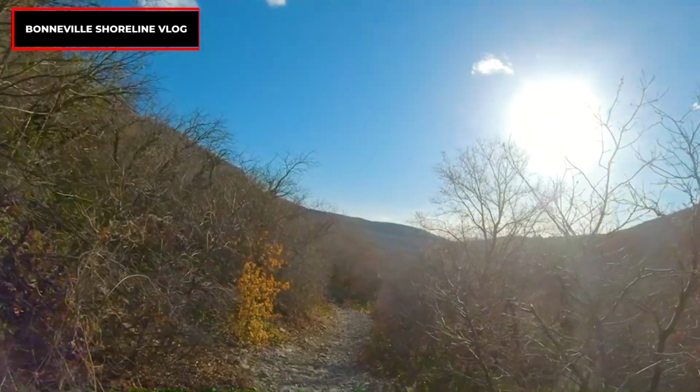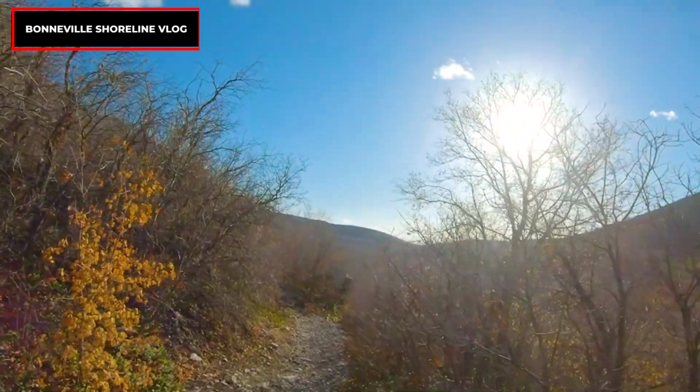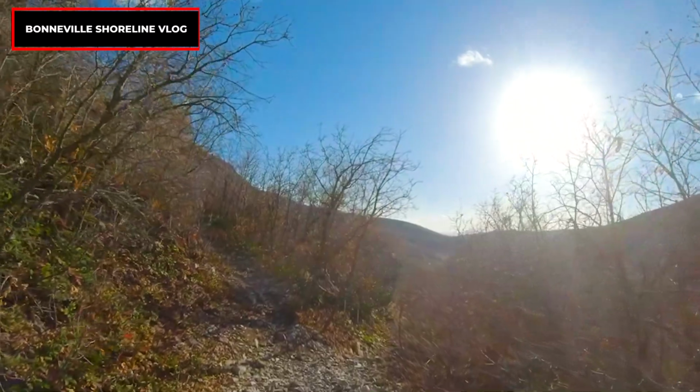Those wilderness areas are precious, and it's important not to abuse them, to maintain them in the same condition that they've always been in, so that the wildlife and other people, future generations, can enjoy them. You can hear all the birds in the bushes. Right now it's the heart of spring and everything is greening up.